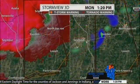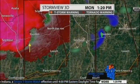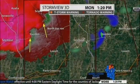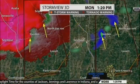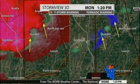We're also going to look at our other radar. In this one, we have a split screen. On the left-hand side, we're looking at velocities, and we look inside the storm at the winds. We have the greens going toward the radar, reds away from the radar, and you can see right around the Hayden area, not a real defined circulation, but a little bit of a couplet trying to form in there, and we're watching that for some spin in the atmosphere, the possibility of a tornado ongoing.